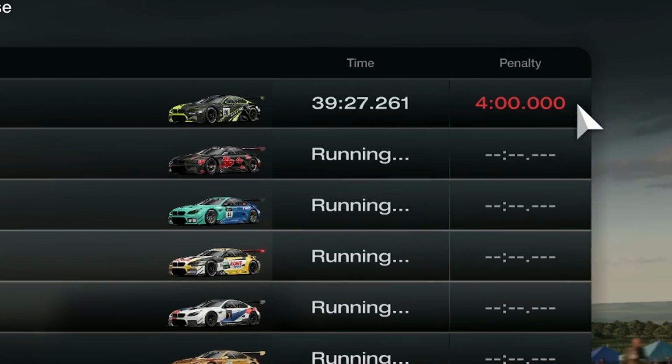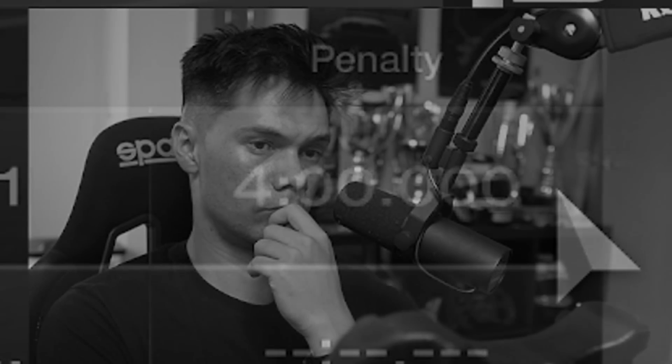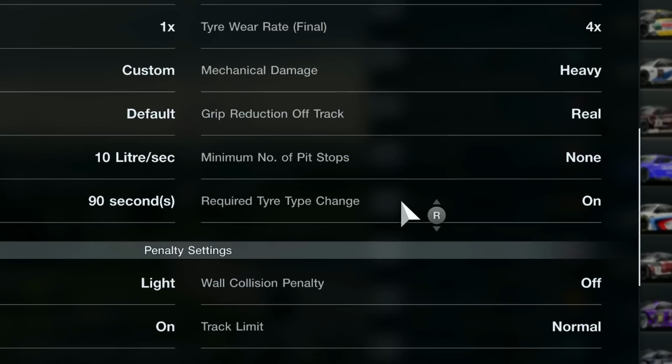I'd actually got myself a 4-minute penalty for not using 2 different types of tyre in the race. And that was a very disastrous thing to find out after such a brilliant race. P12. What a stupid mistake. It does say it there, required tyre type change on. I didn't read it properly.